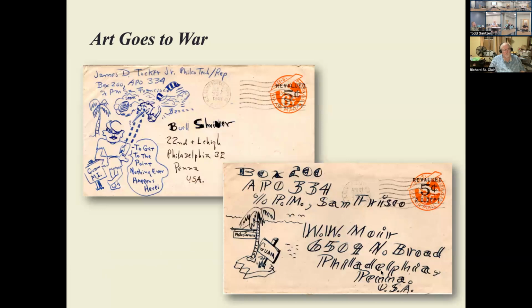Next. Some more mail art. During the war, the 6-cent airmail rate was reduced to 5 cents. And the post office had millions of stamped envelopes that they prepared for use in the various theaters around the world. So they ran them through canceling machines and revalued them from 6 cents to 5 cents. So those are two examples of revalued envelopes. No censor. If they'd had a censor, they could have crossed out where it said Guam on it.